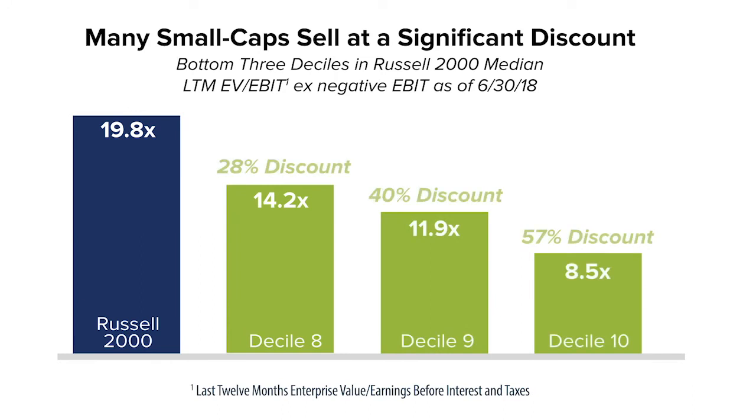And what we mean by that is there is wide variation in both quality and valuation at all times, and that creates opportunity. If you look at the overall Russell 2000 and ask what are the bottom 3 deciles on valuation, using enterprise value to earnings before interest and taxes as the valuation metric, what you find is there's wide variation: the bottom 3 deciles sell at a 28 to 57% discount to the overall market. The small cap market is so wide and diverse that, while still maintaining the valuation discipline, the Opportunity strategy is always finding interesting investment candidates.